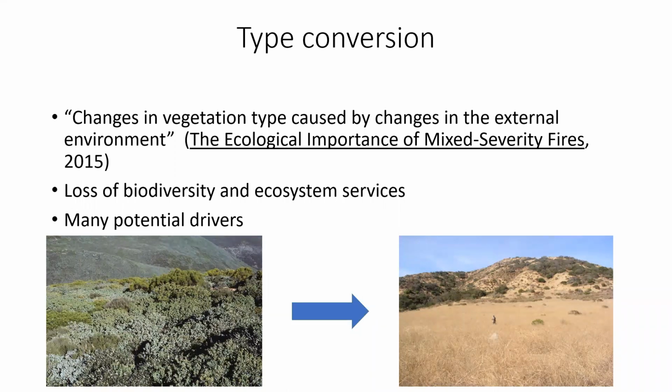And there's been many potential drivers identified at the plot level, like shortening fire return intervals, drought, and site aridity. But the research that we did really wanted to focus on identifying drivers at larger spatial scales.